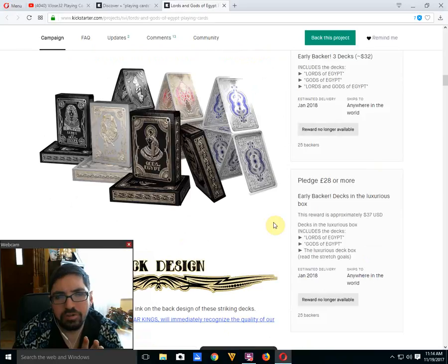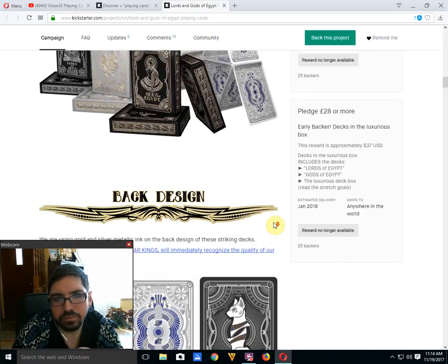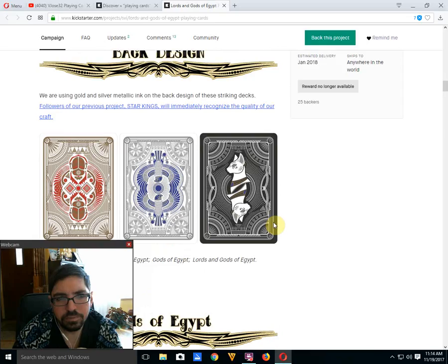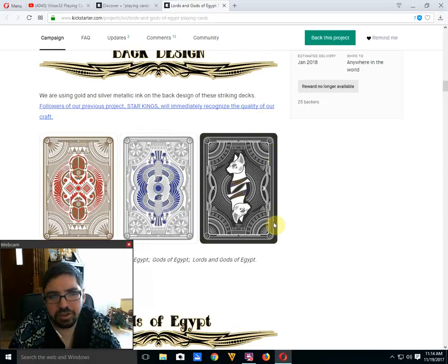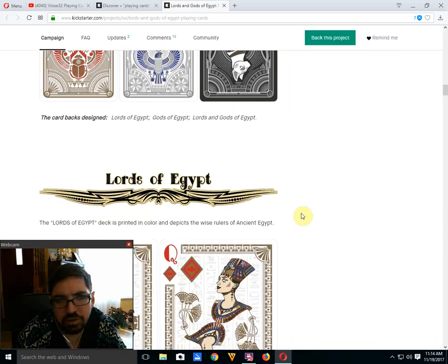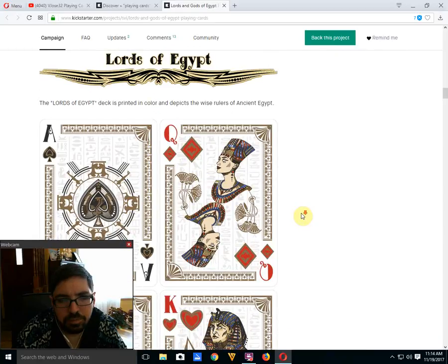And here you see the back designs. They're nice. They're colorful. Kind of a red deck and a blue deck and a black deck. Pretty nice back designs. Silver metallic inks on the backs as well. Gold and silver. They previously did another project, the Star Kings. And beautiful artwork on the faces.